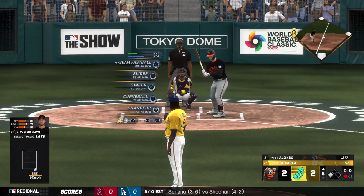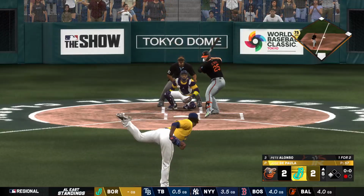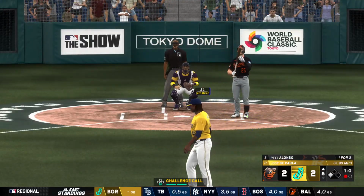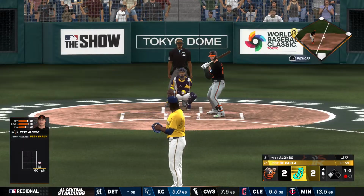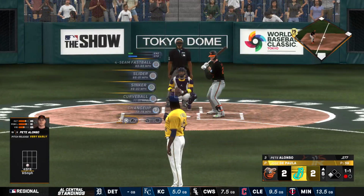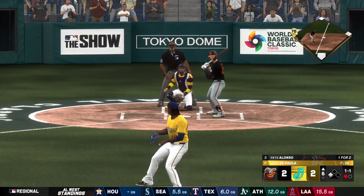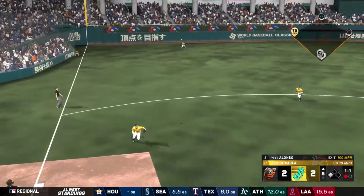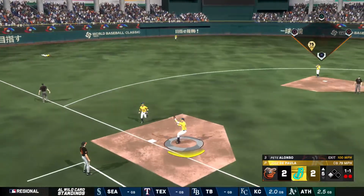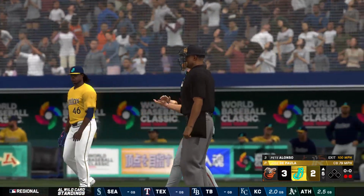Big at bat now as the polar bear Pete Alonso steps in. Nope, that's off the plate. That one finds the zone, and it's 1-1. That's ripped into the outfield. He's got it. Runner tags from 3rd. Now a relay to the plate. Safe. And they take the lead.